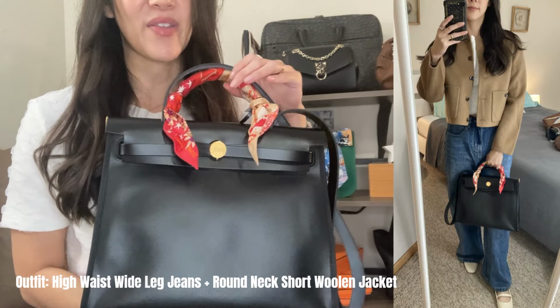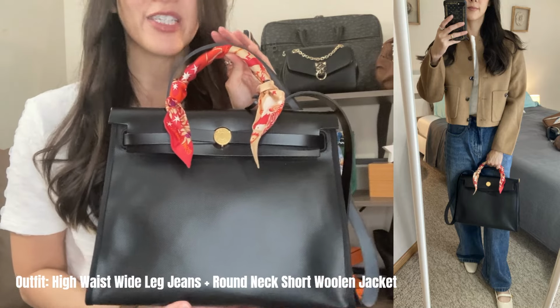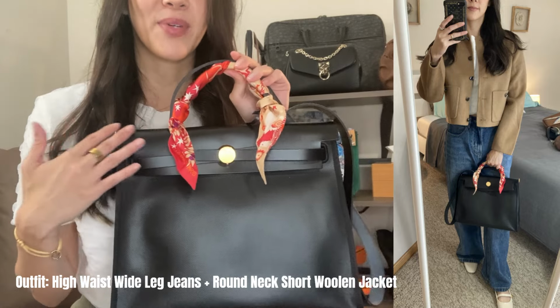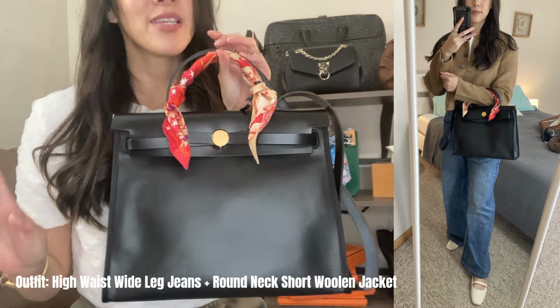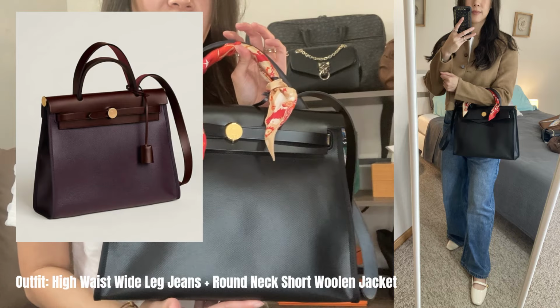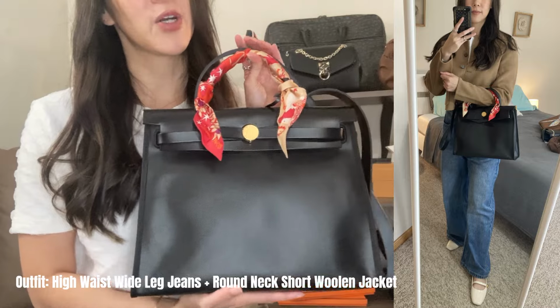But as much as I try to stay away from duplicate bags, I would not be opposed to another Her bag, maybe one in a lighter color, but I just haven't seen any of those. Can you imagine like a nice Nata or Craie with gold hardware, maybe with the natural Vache Hunter trim? I think that would be gorgeous. Now, one time on the website, I did see Hermes drop a burgundy or a Rouge H version, and that was another stunning option.